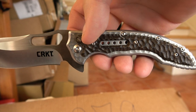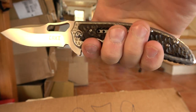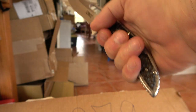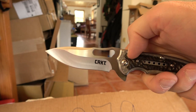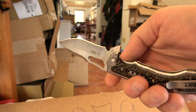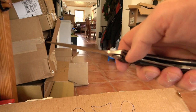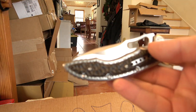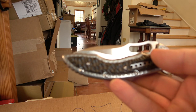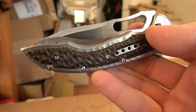All right. So this guy is one of my favorites. It's a large handle for bigger hands. You get a really good grip on it. And it's just a beautiful blade. It's a liner lock. So it has the lock mechanism here. Just push that out of the way and close the blade. The CRKT Fossil. Next.